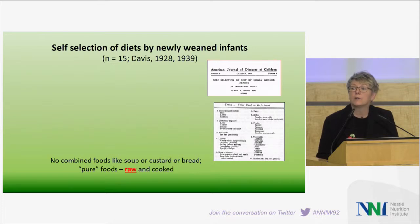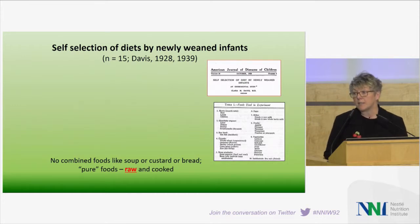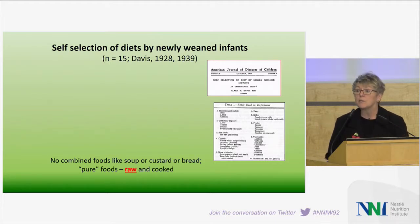And she offered babies at complementary feeding periods raw and cooked foods on a tray. And she wanted to find out what the children would consume. If they have an innate capacity to like sweetness, they might then just choose the sweet foods on a tray. But if they had this nutritional wisdom that she was interested in finding out about, then they would have a variety of foods.